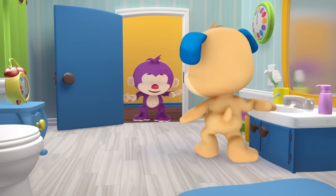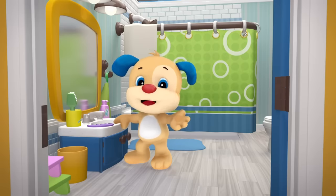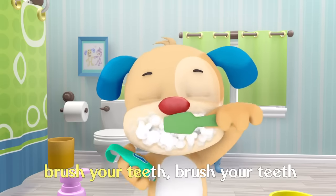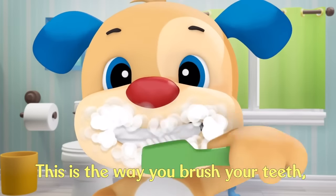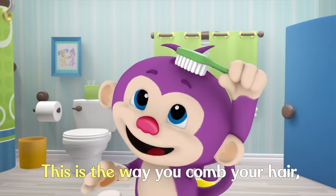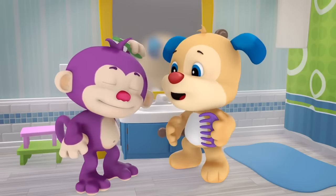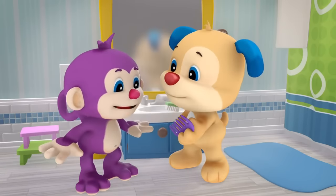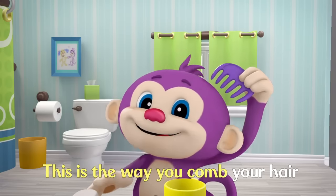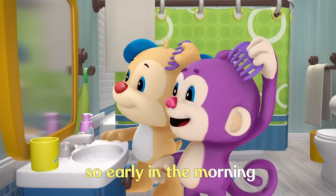Good morning, Puppy! What are you doing? Good morning, Monkey! I'm getting ready for the day! Do you want to get ready too? Yes! Me too! This is the way you brush your teeth, brush your teeth, brush your teeth. This is the way you brush your teeth until they're nice and clean! My turn! This is the way you comb your hair. No, Monkey! You don't use a toothbrush for your hair. You use a comb. Oh, yeah. This is the way you comb your hair so early in the morning.